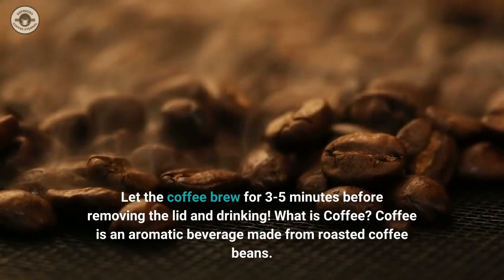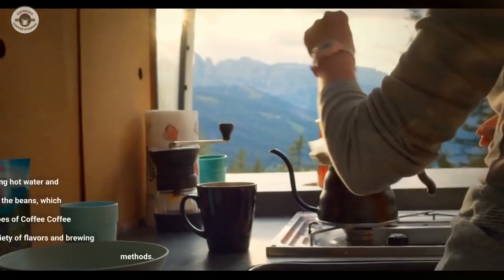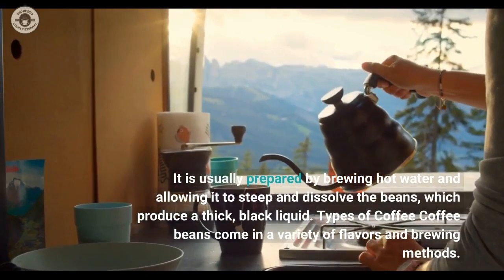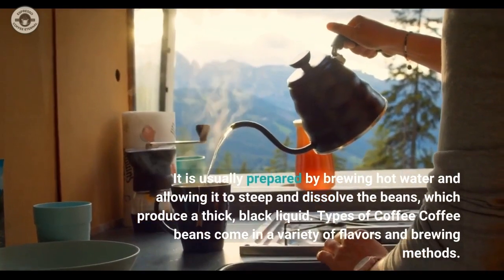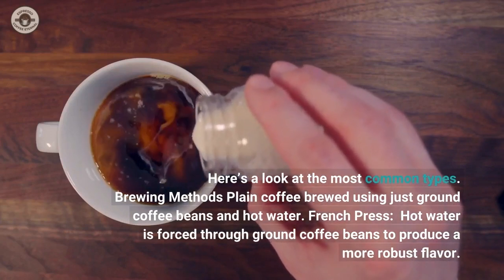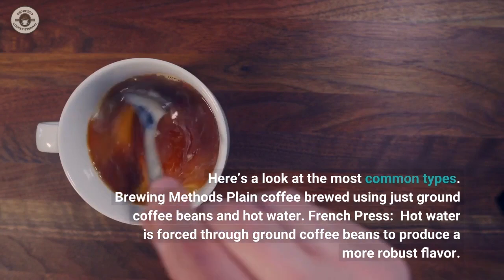What is coffee? Coffee is an aromatic beverage made from roasted coffee beans. It is usually prepared by brewing hot water and allowing it to steep and dissolve the beans, which produce a thick, black liquid. Types of coffee beans come in a variety of flavors and brewing methods. Here's a look at the most common types. Brewing methods: plain coffee brewed using just ground coffee beans and hot water. French press: hot water is forced through ground coffee beans to produce a more robust flavor.